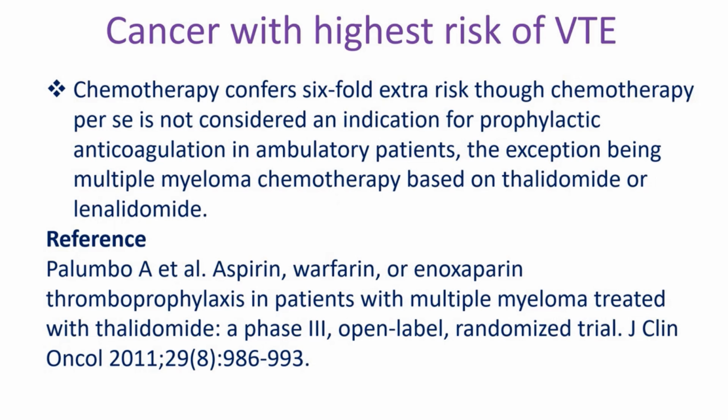Chemotherapy confers 6-fold extra risk, though chemotherapy per se is not considered an indication for prophylactic anticoagulation in ambulatory patients. The exception being multiple myeloma chemotherapy based on thalidomide or lenalidomide.